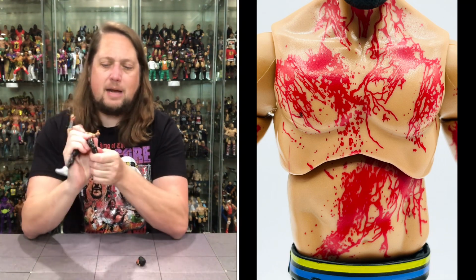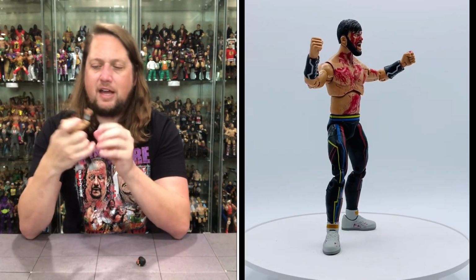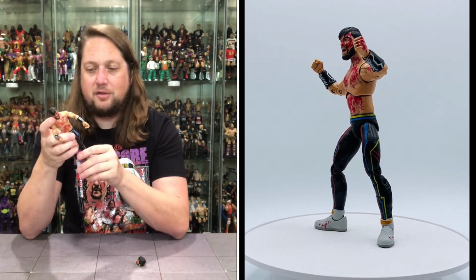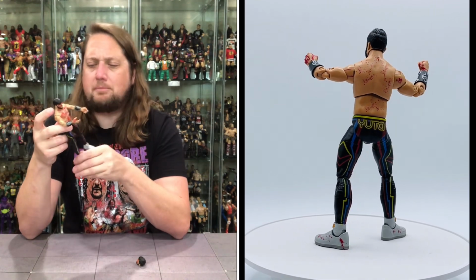Thigh cut. Double jointed knee, boot cut, ankles back forth, side to side. I love the extra attention to detail. Get a little bit of blood on the shoes down here. So he's got blood all over the shoes. Interesting to note, no blood on the tights, though. I don't see any blood on the tights.